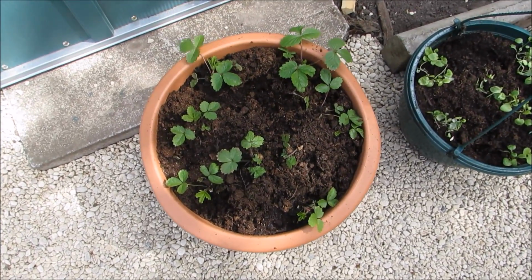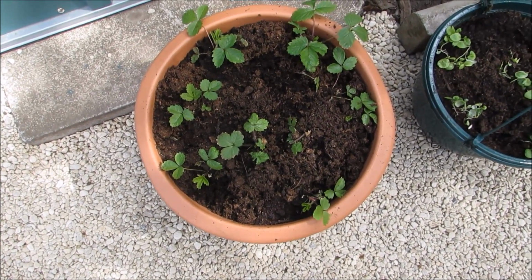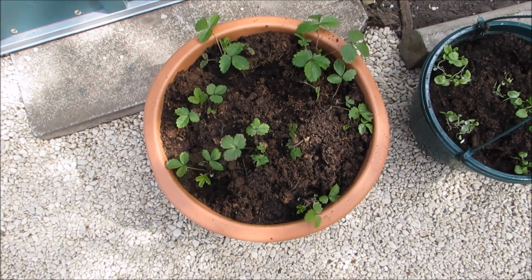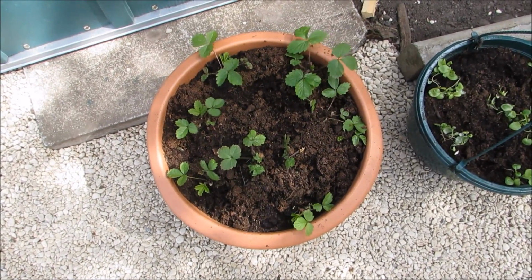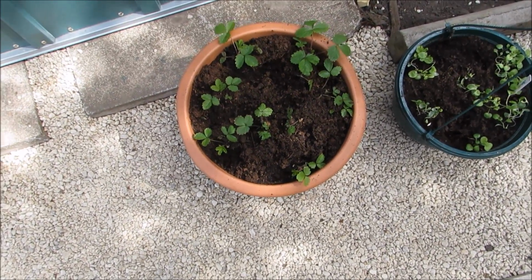So, I put a few alpine strawberries into a container there. See how they go. I'm not a fan of it, so growing them is really difficult. They're very, very slow and very sparse germination. So I won't be growing them again, that's for sure.